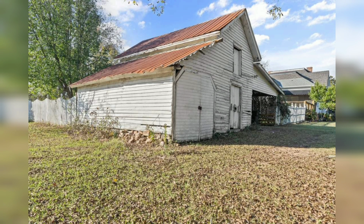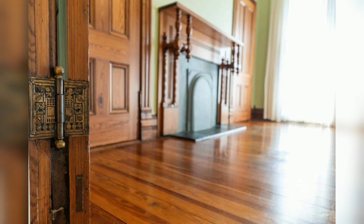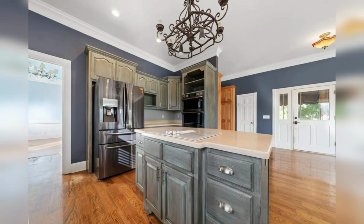This old barn could tell some stories. And I love this color scheme and red double doors, antique hardware on doors, stunning hinges and majestic wooden work, outstanding doors and fireplace with modern kitchen and amenities.